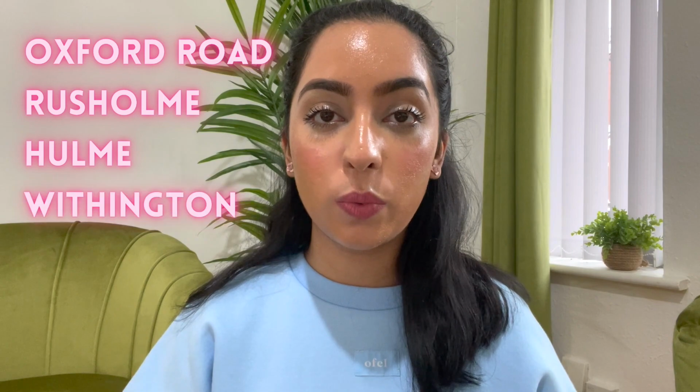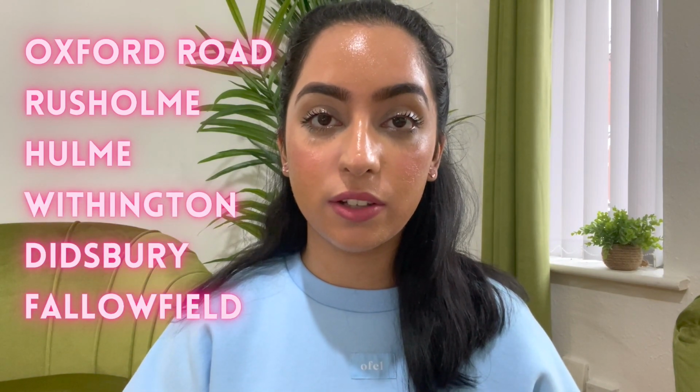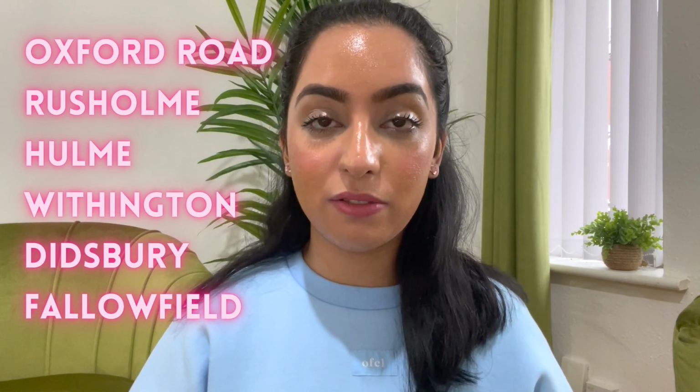As a student, no matter which university or city you go to, accommodation is going to be your main expense. The main student-friendly areas in Manchester are around Oxford Road, which is a main road that leads from 2 of the city's biggest universities right to the city centre, or slightly south from there in areas such as Rusholme, Hulme, Withington, Didsbury and Fallowfield. These are the areas where the majority of students tend to live because it's a short bus journey to the campus, but of course you can choose to live anywhere in the city.